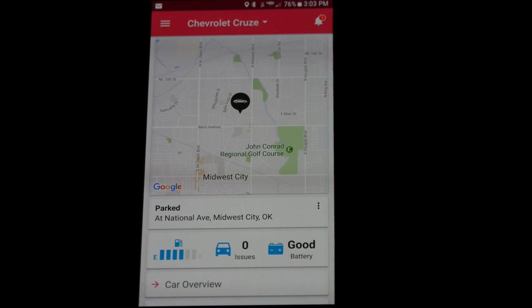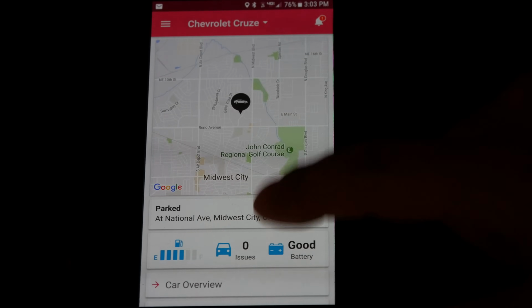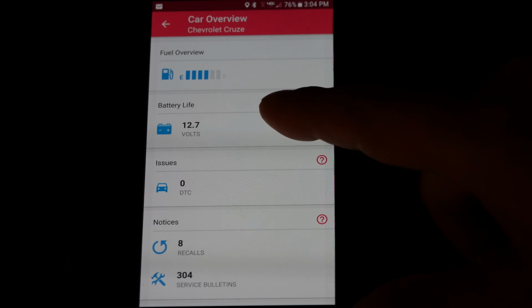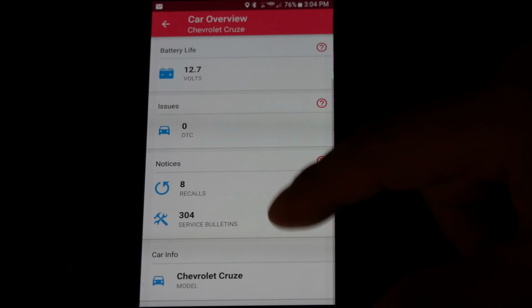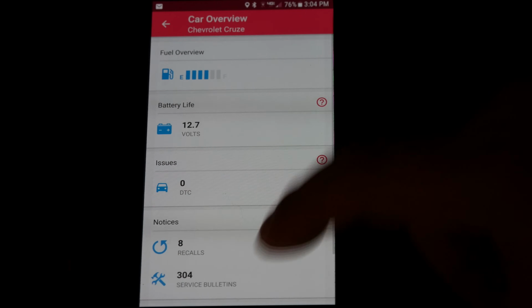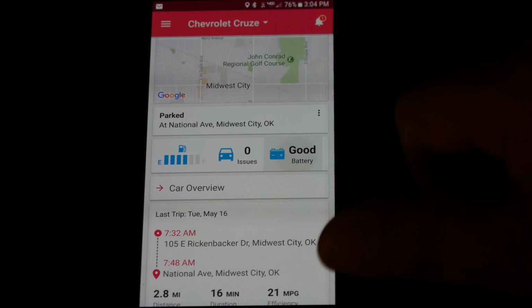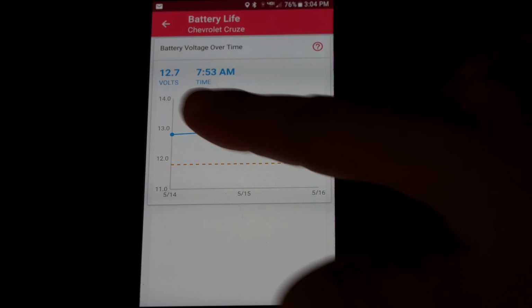All right, guys, so it looks like everything is working properly. As you can see here, this is the Chevy Cruze, and it'll give you all kinds of information, guys. Car overview, it shows you what the current voltage is, fuel level, diagnostic trouble codes, which it'll read for you, possible recalls, service bulletins. We'll go back, and it can tell you more specifically about your battery voltage over time.